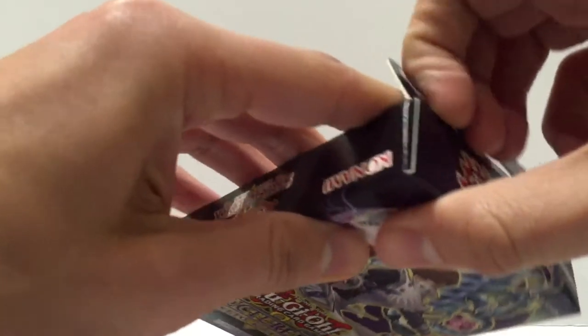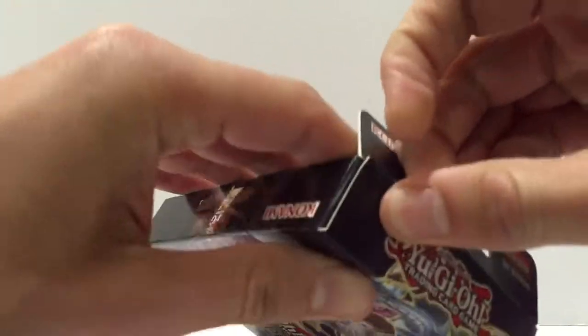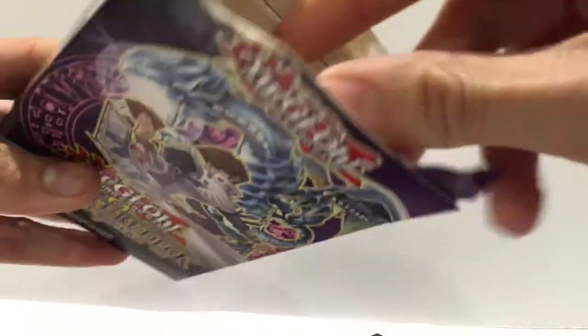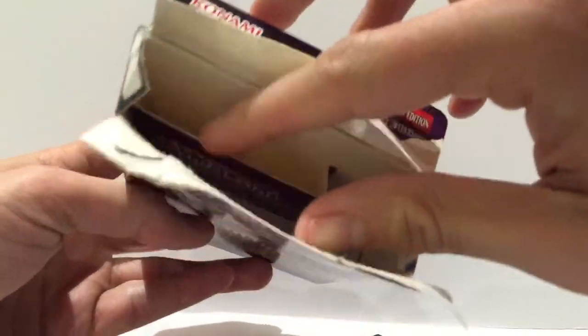Okay, let's start with Kaiba. Why Kaiba? No particular reason. I guess that's just the one character I prefer. Alright, so let's get this stuff opened up. What have we got? Some instructions. Look at that. I love that. Just a little side rant, but the old school decks used to have that little pocket in there.